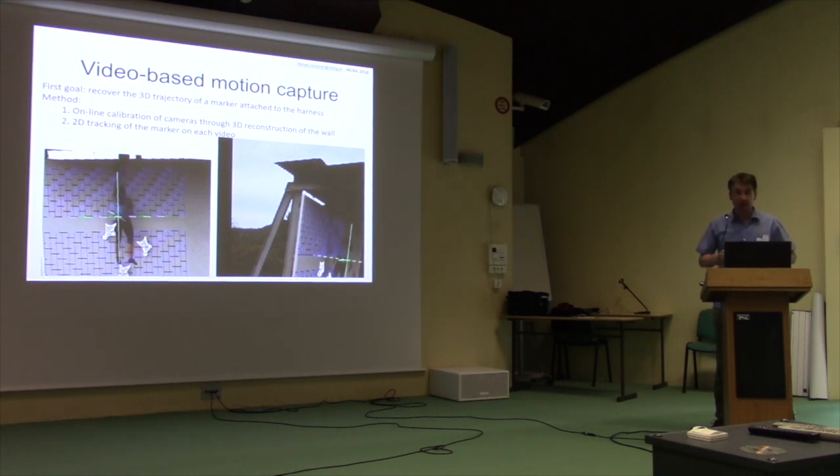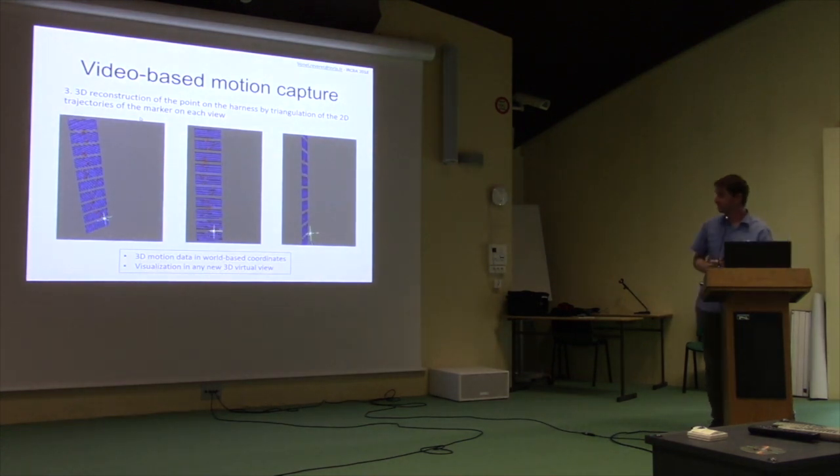How do we get the 3D trajectory of the markers? We track in 2D the position of the markers in each view, and then through a triangulation algorithm, so stereoscopic reconstruction, you can generate the 3D position of the markers in world-based coordinates. So now you have information about the climber not related to the camera, because the camera is moving, but related to a world-fixed coordinate. So you can start to do some interesting biomechanics and kinematics analysis from that.